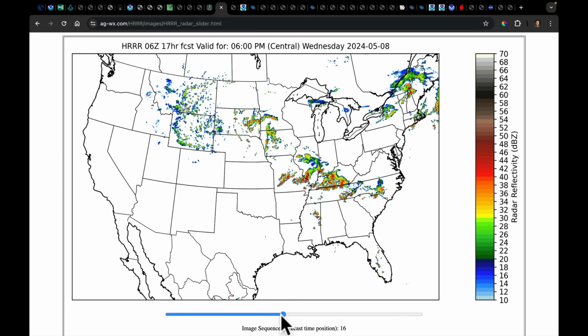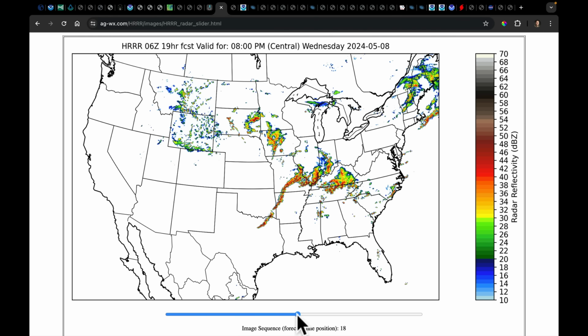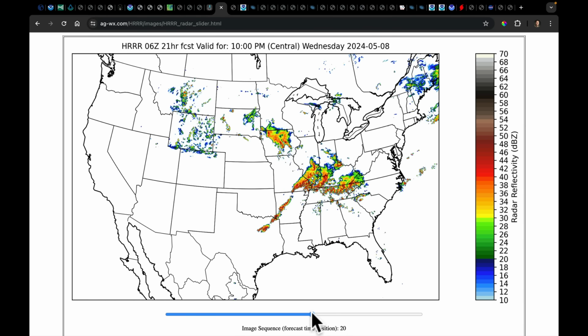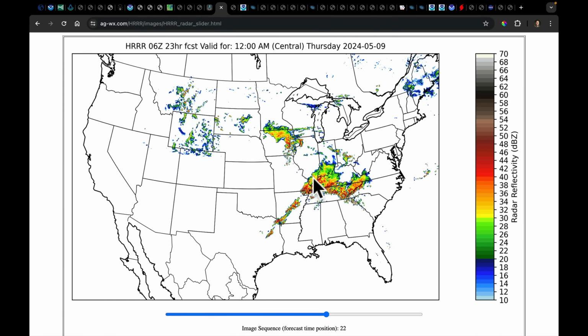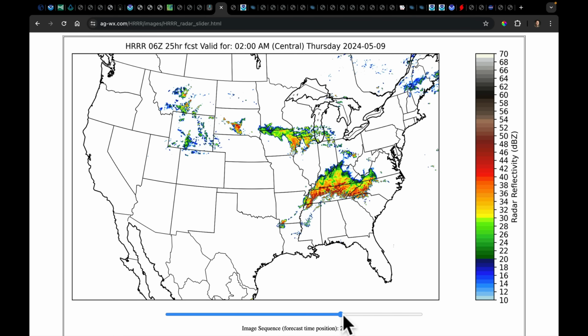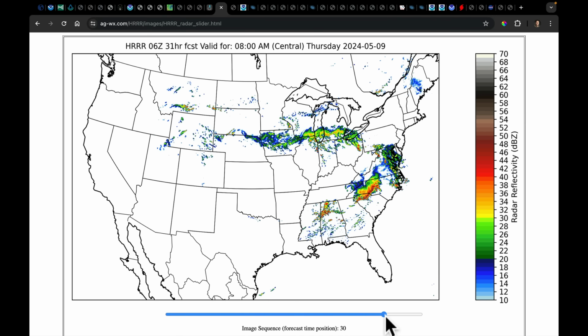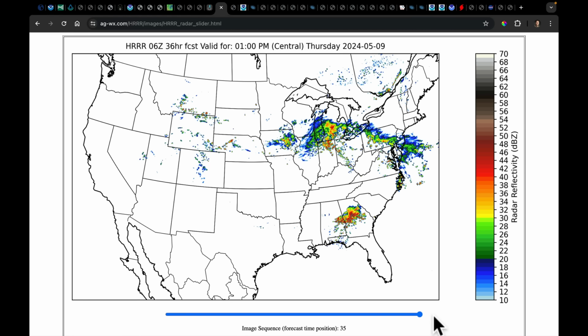So where are we in time? This is 6 o'clock this evening, getting to about sunset through the night, and you can just see a large complex of storms expected to roll through that area. We have rain farther to the north, we have the wraparound on the backside, and the high-resolution rapid refresh model only runs out 36 hours. And so we'll just see where this ends up by the time we get to midday Thursday, which is what you've got here, including what could be the remnants of today's storms getting into the southeast.